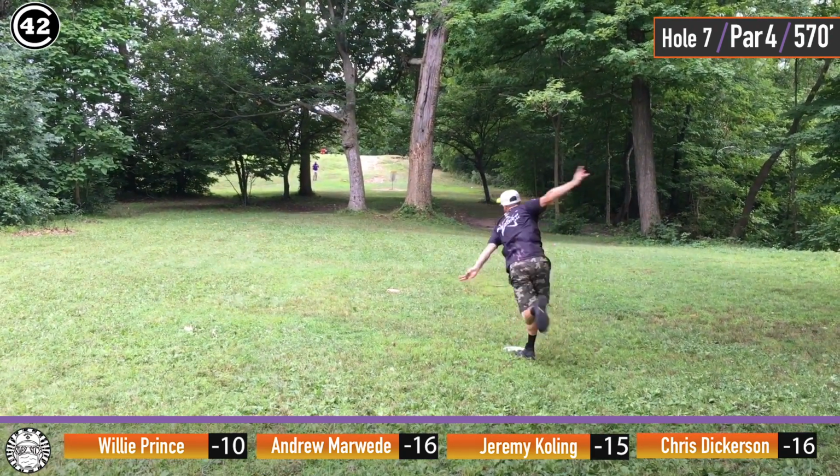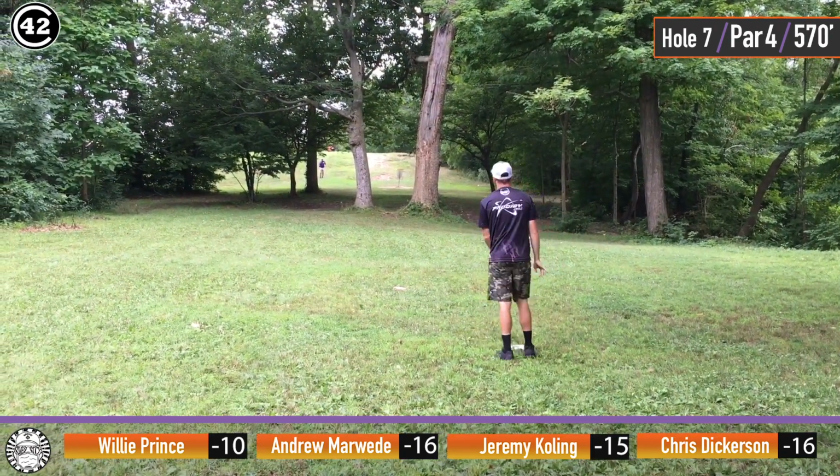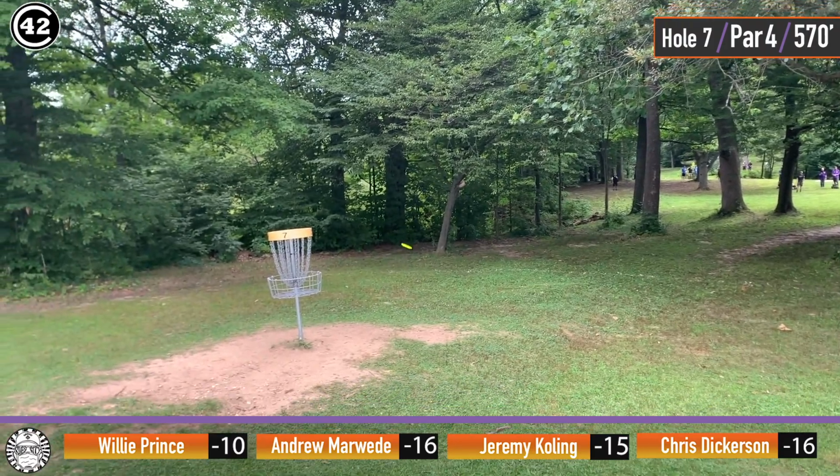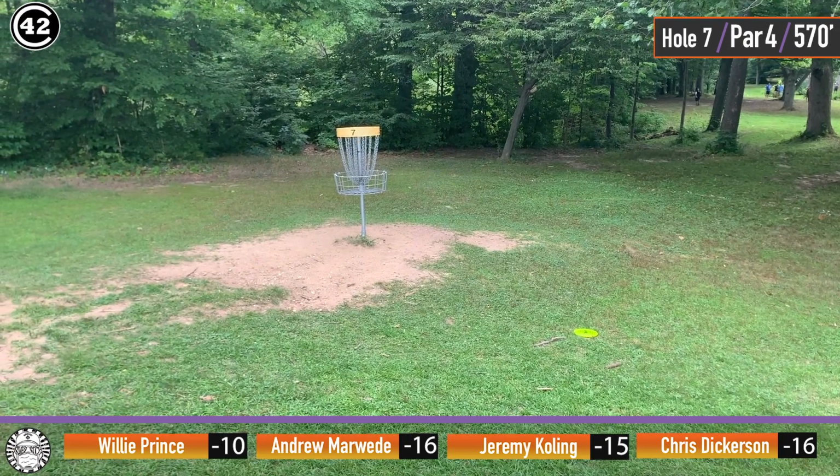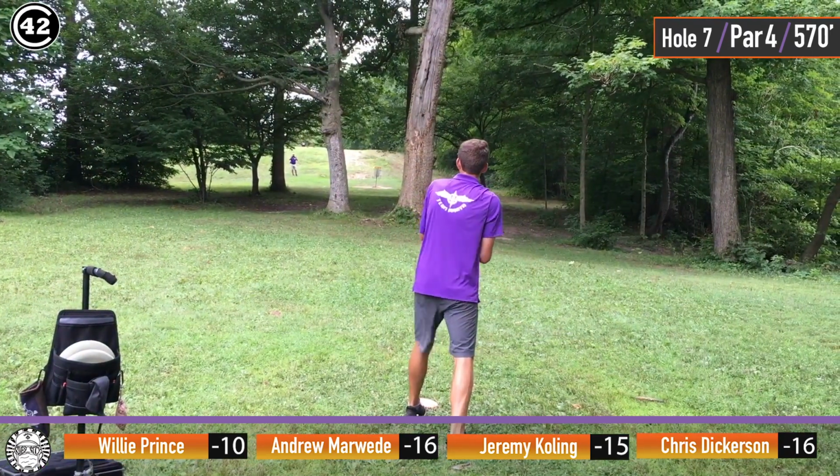Yeah, Chris lining up that right side gap. Ooh, throwing a little high. Yeah, he got away with one there. That was a bad shot that worked out as well as it could.